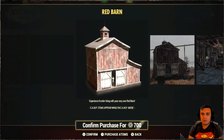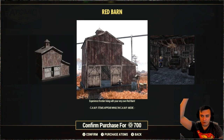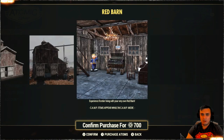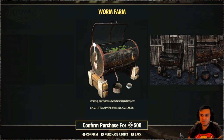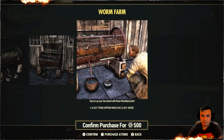Then we got the red barn. So it looks like this thing is a pre-built building. Like, you know, one of our big builds and stuff like that. Alright, sorry, that was my phone. Okay, the Warm Farm. What the hell is this? Crossing Wasteland Pets. So I assume this is a building, I mean, a structure. It's not a skin or something. So you can see your warm pets, I guess.